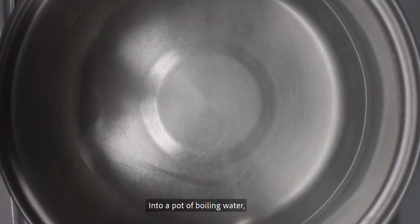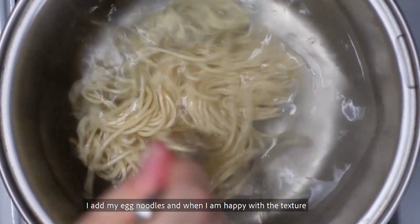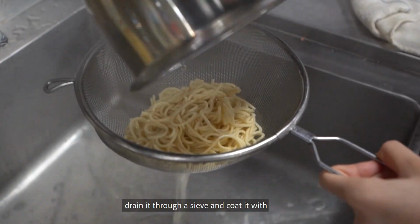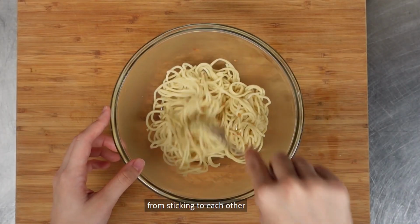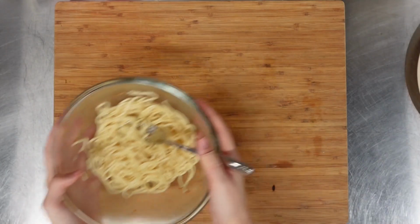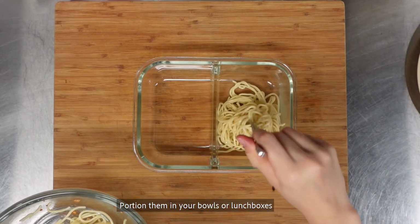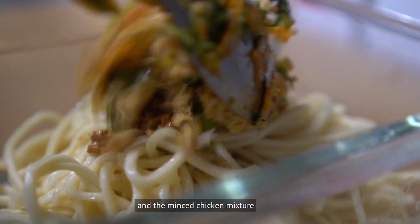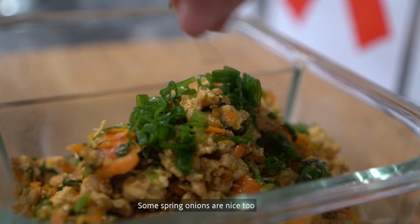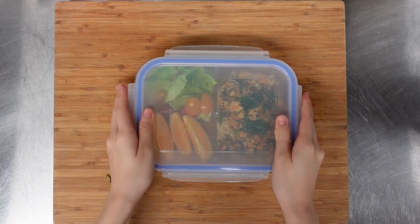You can keep it around in the fridge for stir-fried veggies and many other dishes. Into a pot of boiling water, I add my egg noodles, and when I'm happy with the texture, drain it through a sieve and coat it with some of the garlic oil to prevent the noodles from sticking to each other. Portion them in your bowls or lunch boxes and top it with the crunchy garlic bits and the minced chicken mixture. Some spring onions are nice too, but it's not a must if your kids don't like them.